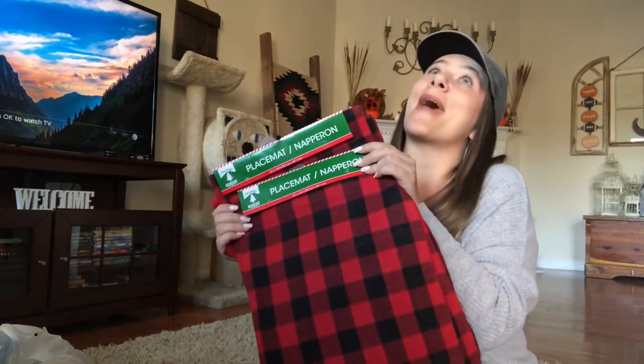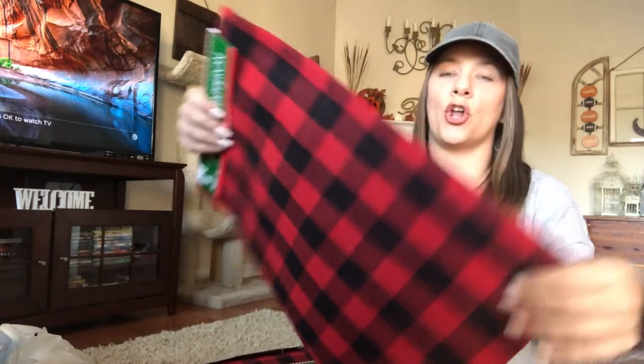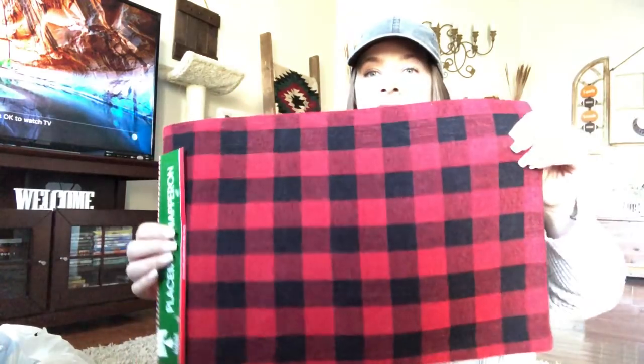Dollar Tree. Okay, y'all, so I showed you those ornaments that I'm doing this year on my Christmas tree. The red and black plaid. I don't know, buffalo check. I'm not sure what it's called. They have placemats. Yes, ma'am. And they are nice. And they are good quality. It actually feels like a flint, like it's nice.